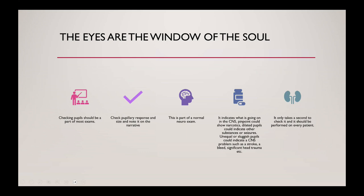So let's take a look at the eyes. The eyes have been described as the windows of the soul. Checking pupils should be part of most exams, especially anything that involves neuro. If we have patients who are diabetic and are hypoglycemic, check pupillary response and size and note it on the narrative. This is part of a normal neuro exam. It indicates what is going on in the central nervous system.